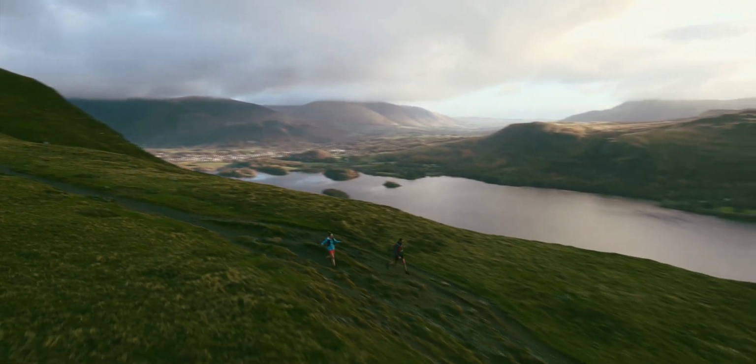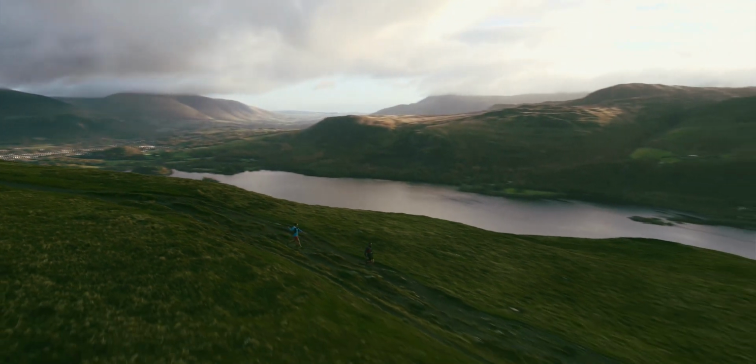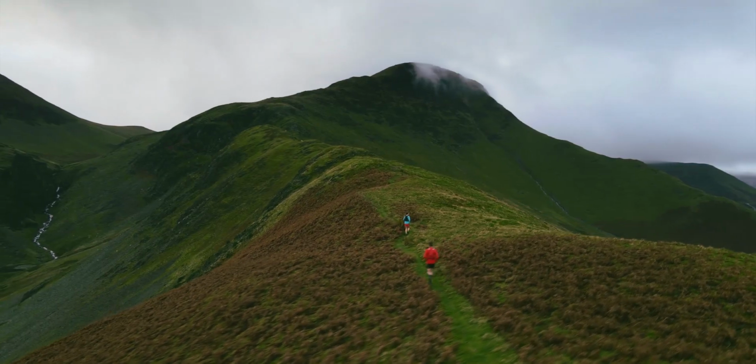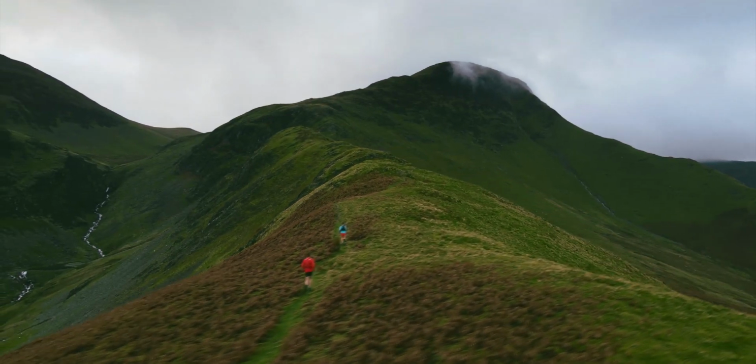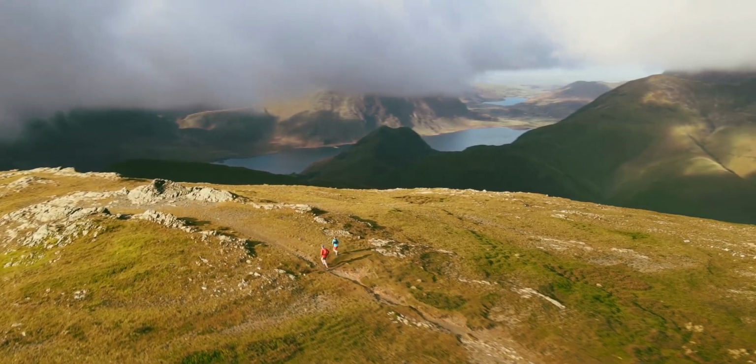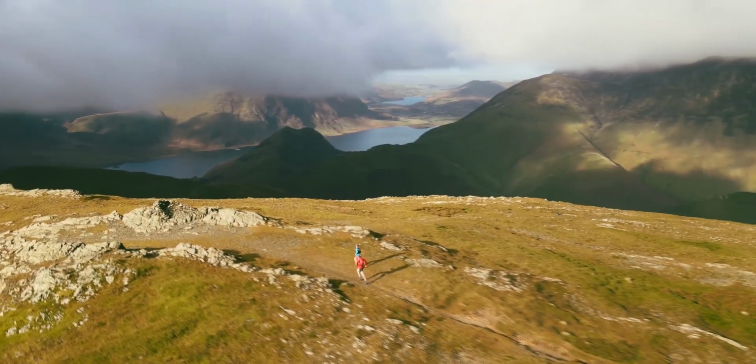You then drop down off the back of Catbells down to Littletown. We go a little bit on the road, and then you climb up the grassy banks up Robinson. And it's a nice climb. There's a few steep bankings which you've got to get up. But again, from the top of Robinson, the view is amazing. You're seeing all the way over to Buttermere and Crummock.